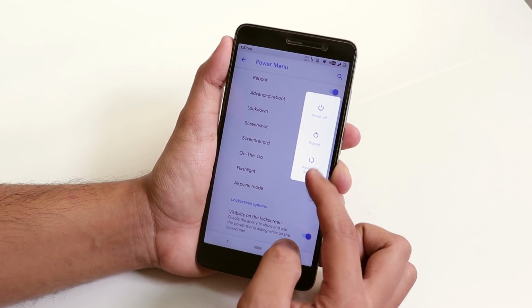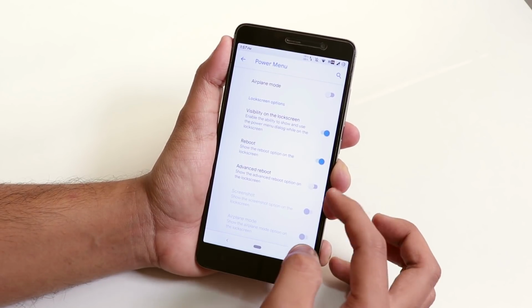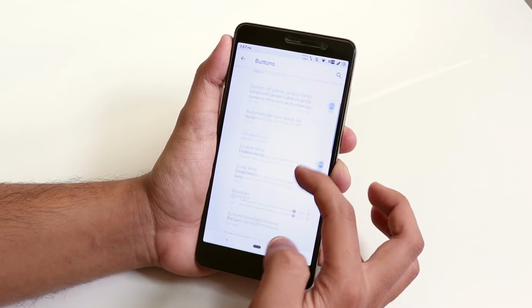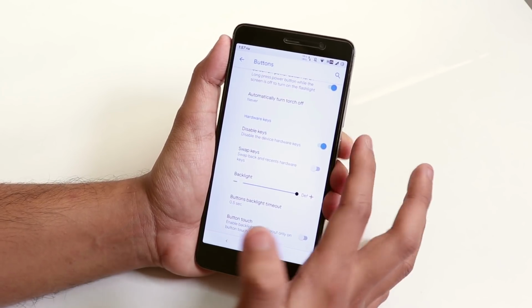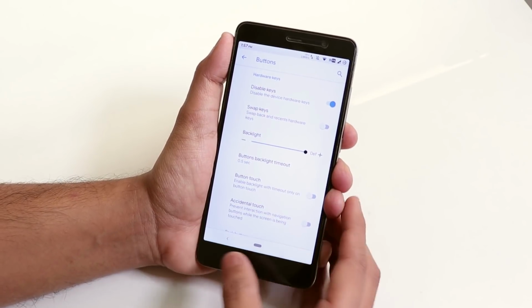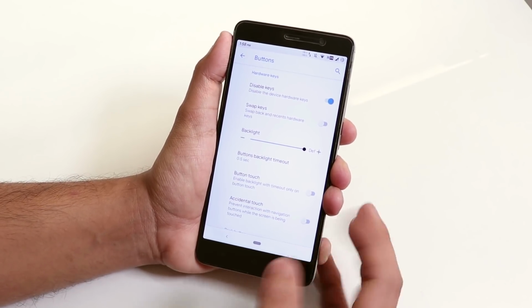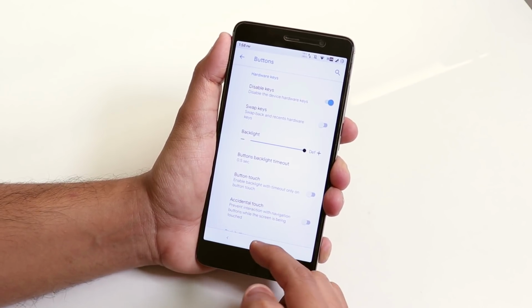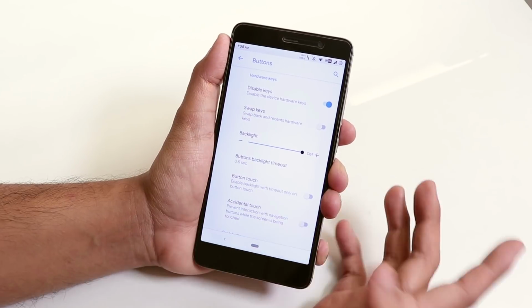Here we get the advanced reboot option, and again, lock screen advanced reboot is here. Screen off power button torch is there, so you can just lock the phone and hold the power button to toggle the torch. And what else? You have the disable keys option if you don't want to use the hardware keys and instead want to go with the software buttons of Android Pie. You can definitely go with this one and disable the keys.